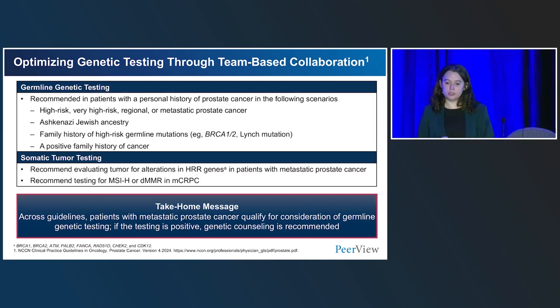Also, who qualifies for germline genetic testing and somatic tumor testing? For germline genetic testing, we should be considering patients who are at high risk of prostate cancer, who have very high risk, and who have regional and metastatic prostate cancer, just because the 5-year overall survival is 36%. So those people are quite vulnerable when they are found with this type of mutation. Also, patients with Ashkenazi Jewish ancestry are at higher risk. Family history of high-risk germline mutations, people who already have germline BRCA1 or 2 or Lynch syndrome, and patients who have a family history of cancer should get tested as well.